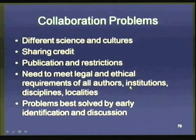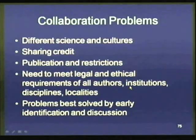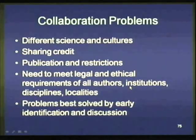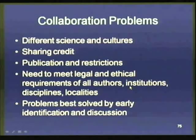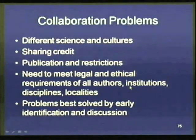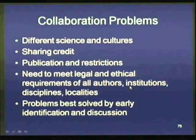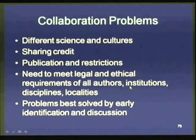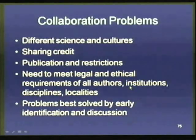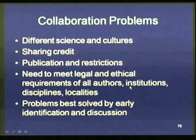So again, if you're doing a project where you need a mathematician to work with you, that mathematician may want to include three authors who you've never heard of, and you don't understand why those three people should be there. So that's a potential problem. Again, there may be problems of publication and restrictions. For example, if you're an academic laboratory and you're publishing with an industrial laboratory, the industrial laboratory may have various restrictions on just when things can be published or if they can be published.